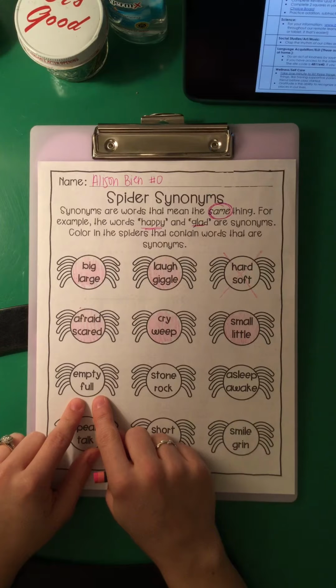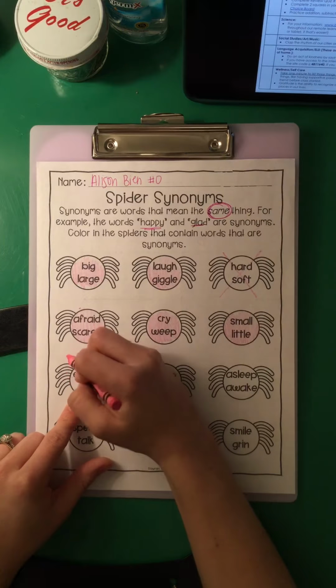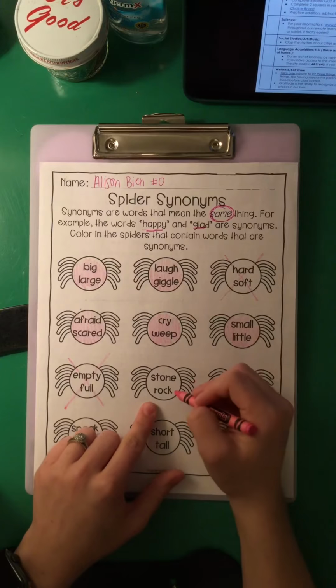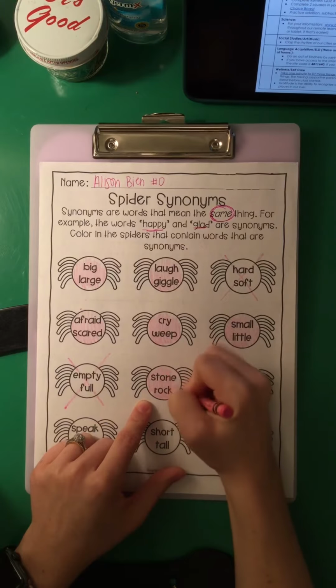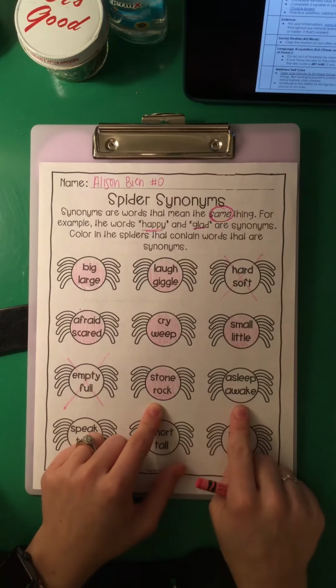Empty and full. Guys, that one is probably not super hard. Empty and full. If I have an empty glass, I'm going to be very sad. Because I wanted a full glass of Dr Pepper. Stone and rock. I tripped over the stone on the playground. I tripped over the rock on the playground. That is pretty likely for me. They are synonyms.